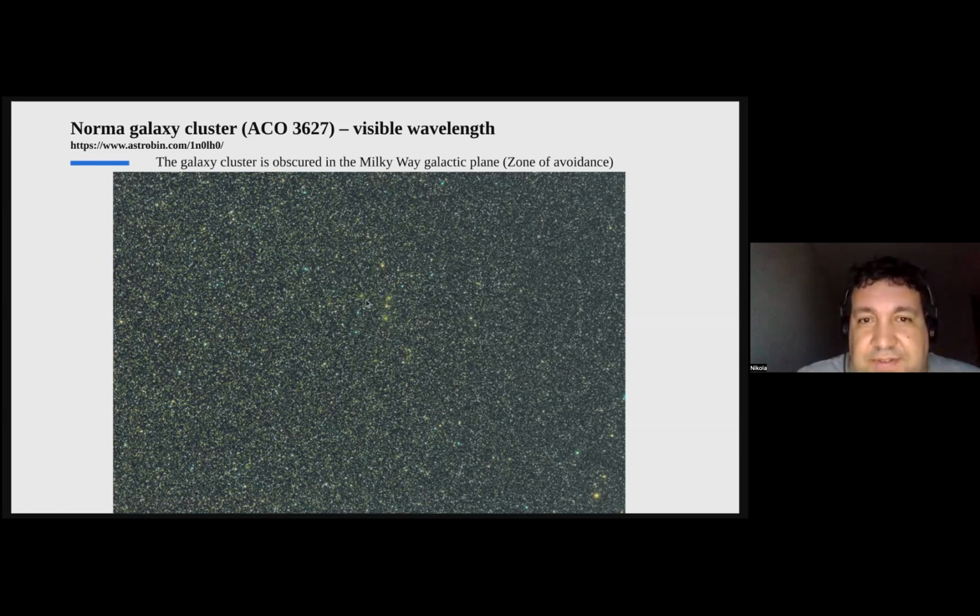So these dots that look like stars are actually galaxies, and there are more galaxies in the image, but they're basically obscured by the star field. This area of the sky is also known as the Great Attractor, because there is a strong gravitational field which pulls all galaxies in this galaxy cluster in one direction. There's no known root cause yet for what causes the Great Attractor, but access to the Great Attractor is obscured by the so-called Zone of Avoidance, because this galaxy cluster is basically behind our Milky Way galactic plane.